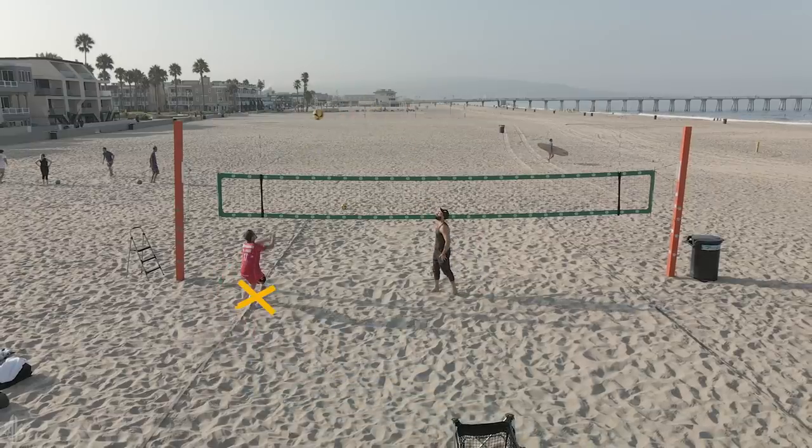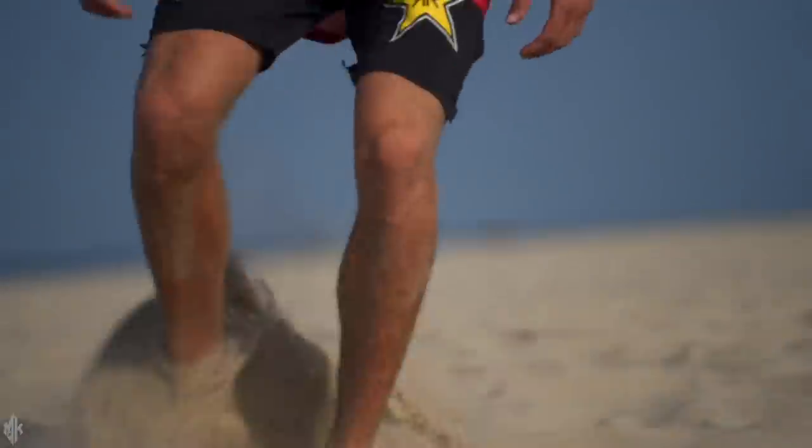But that's the thing, is wait. Wait so that your partner can give you a set. You can have vision, you're not early, the ball's not behind you, you're not in no man's land, you're not blind, you can see the defender and the blocker. I think they get it, yeah. And so wait.